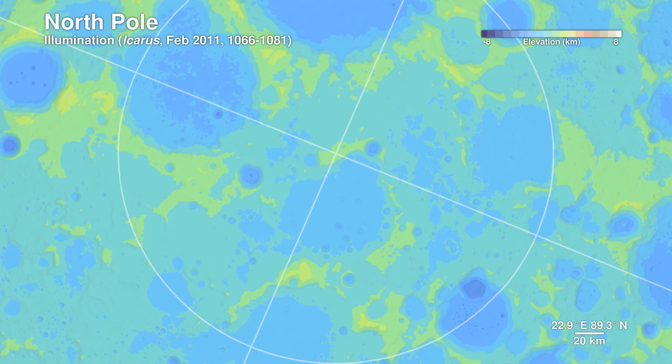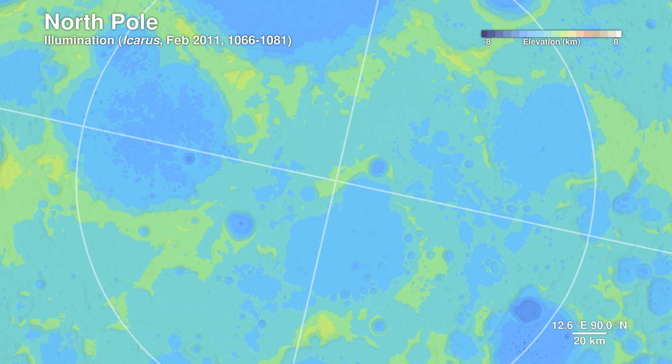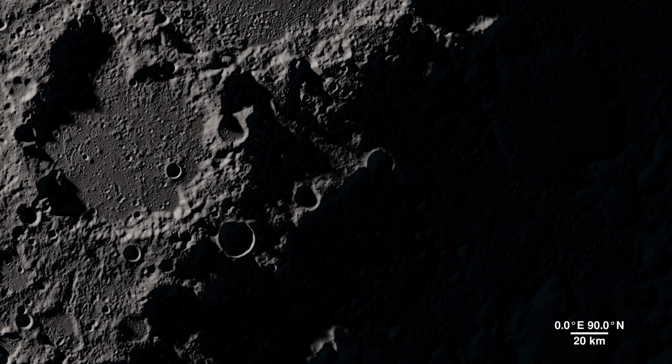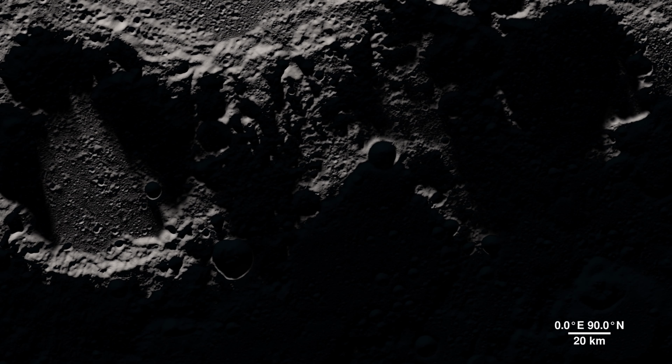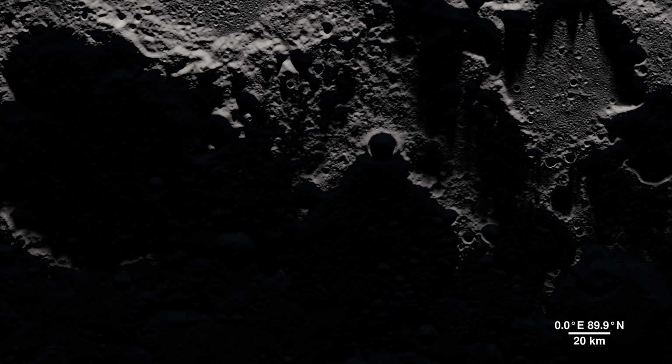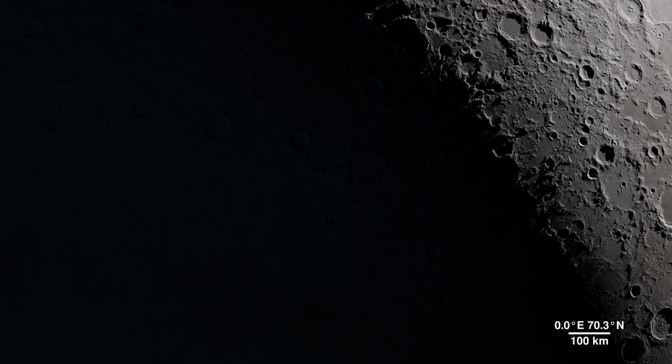decades and centuries. Sunlit peaks and crater rims here may be ideal locations for generating solar power for future expeditions to the moon. This updated visualization of the lunar landscape stands as a testament to the functionality and abilities of the Lunar Reconnaissance Orbiter spacecraft.